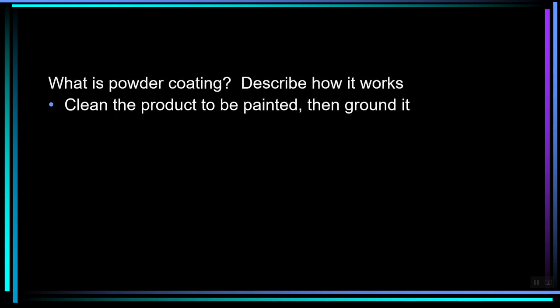What is a powder coating? Basically, take a nice shiny metal bicycle. Sometimes they may not even be completely metal. They're a composite of carbon and metal in order to make it as light as possible. Clean the product to be painted, and then ground it. What that means is you take some wires and you hook it up to a place where the electricity can leave. Grounding gives electricity a place to go. Electricity is made up of a bunch of electrons, and when the electrons accumulate, they get really, really upset with each other. And if you do not allow electrons to go somewhere, then electric arcs will occur. Lightning bolts will come out of the things.